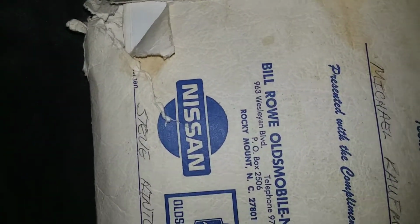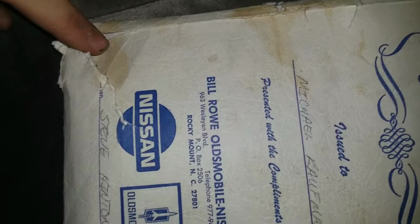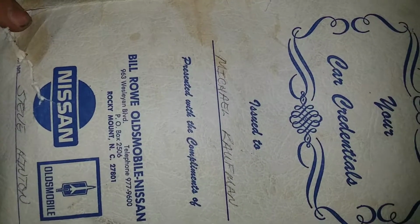Original paperwork to the car and owner's manual where it actually originally came from. Get this out of the way. I've already got receipts and paperwork in the car. All original paperwork in here. Let me put all this down here. This is who it came from, the dealership. I'm pretty sure who bought it. All my insurance and stuff is in there.